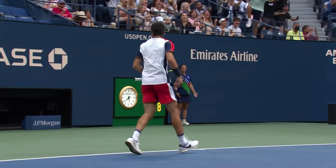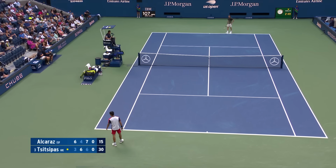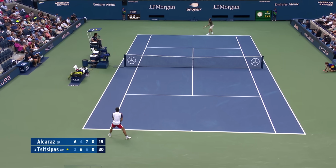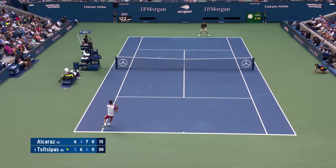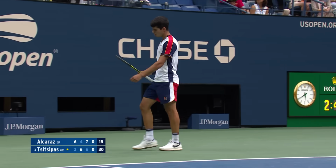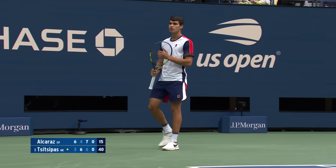I'm not even the biggest fan of tweeners. I think players do it too often when they don't really need to hit that shot. That time, he had to hit that shot. 14-15. So far, a good game, though, to start off this fourth set for Tsitsipas.